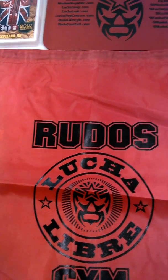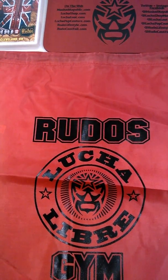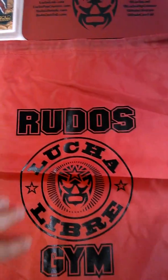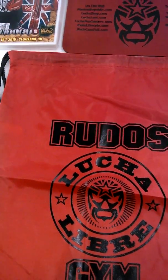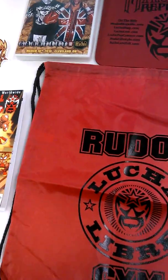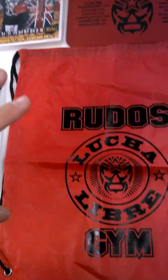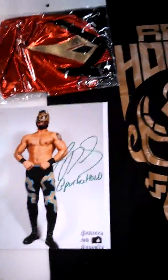But anyways, Masked Republic also pairs up with Lucha Libre apparel and gyms and different things like that. This is the Rudos gym bag. For those of you that are uninitiated, the Rudos are the bad guys. They are the rule breakers in Lucha Libre. Not to be confused with the Technicos. The technical wrestlers are those who follow the rules. So if you're a Rudo, you're a bad guy, this gym bag's for you. Then we go into some of the higher end stuff in the box.